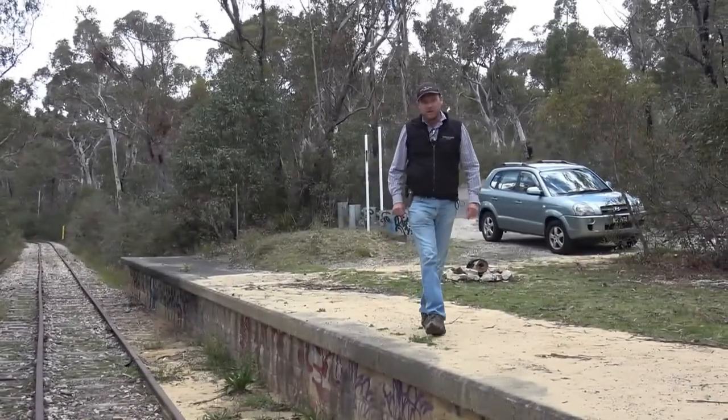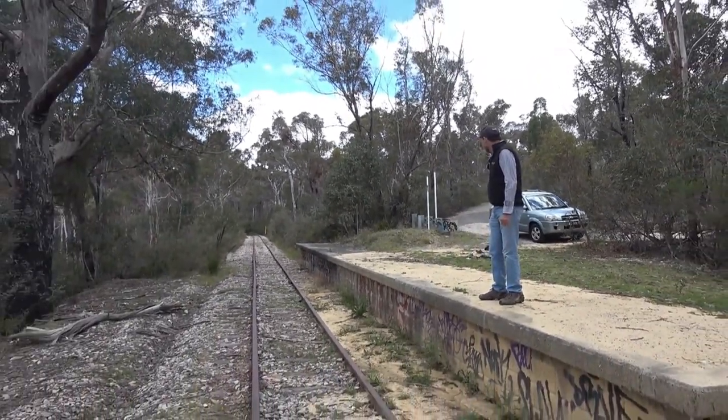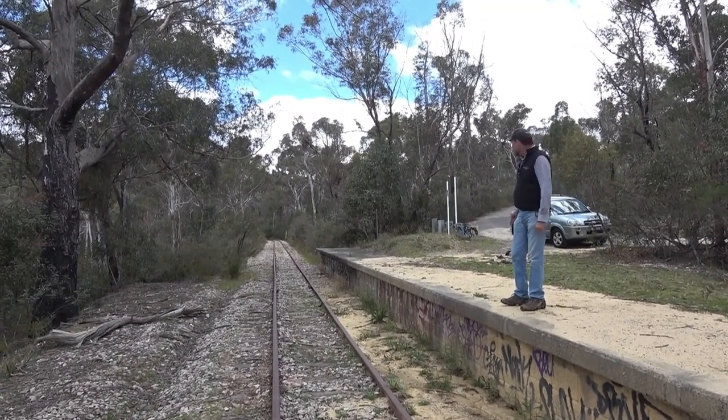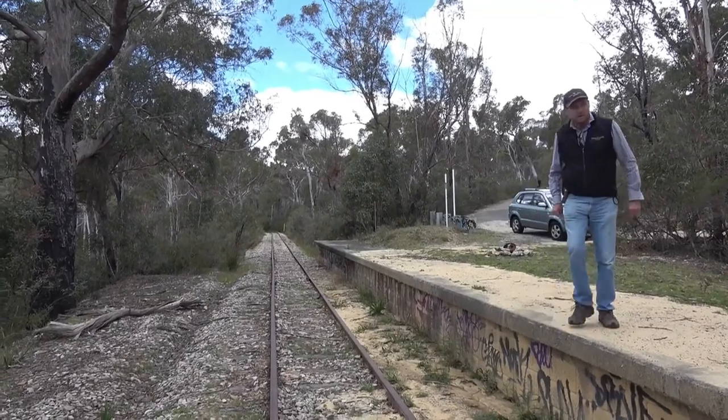We're just on our way to the viaducts and we've just come across this small railway station. Not sure which station it is. The signs have been removed. So we'll have to look into this.